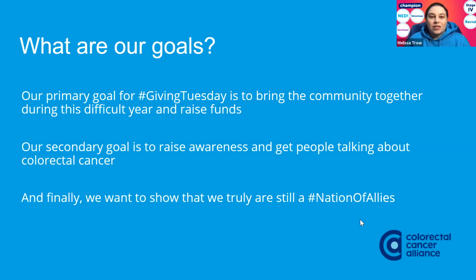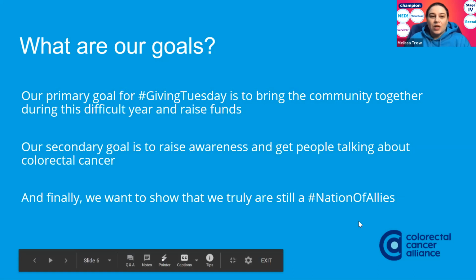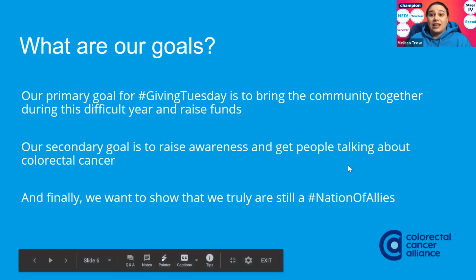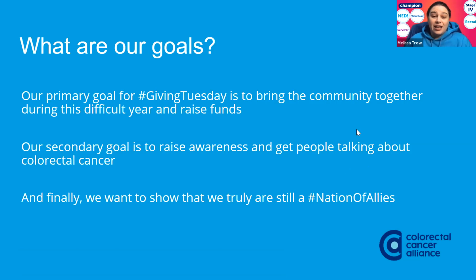So what are our goals? Biggest goal, obviously, we want to bring everybody together and we want to raise some money. This year, I'm sure a lot of you know already, screenings are down. So we need to make sure people know what's going on and, know your signs, know your symptoms, get checked. So we want to be able to raise some money and really get that out there, because just because we're in a pandemic doesn't mean cancer is not still happening. And we want to show support for each other on everybody else's fundraiser: comment, like, share, and we do what we do.